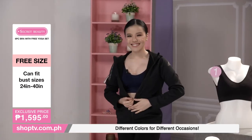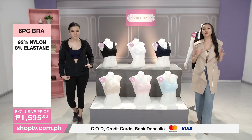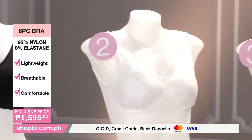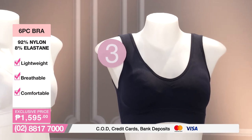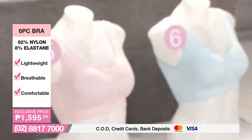Yes, that is right. And of course, our Secret Beauty 6-piece bra set comes in beautiful colors. So, we have it in the classic black color. We also have it in white. And we have it in navy blue. We also have it in pastel colors. We have nude, light pink, and light blue.